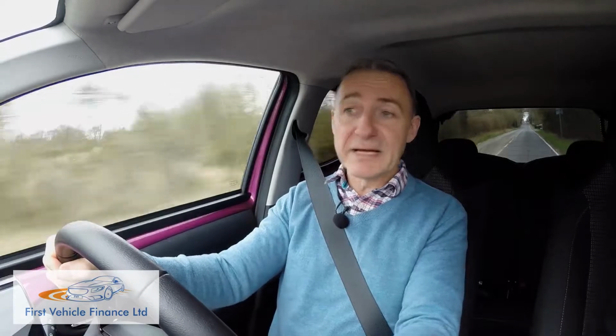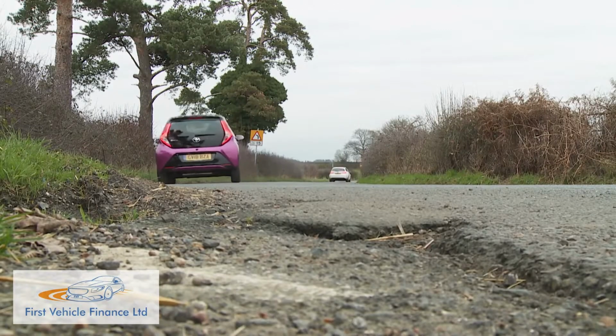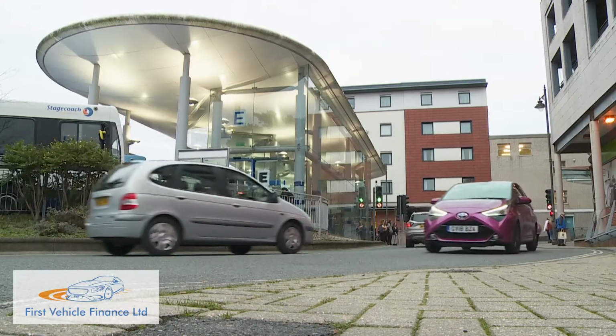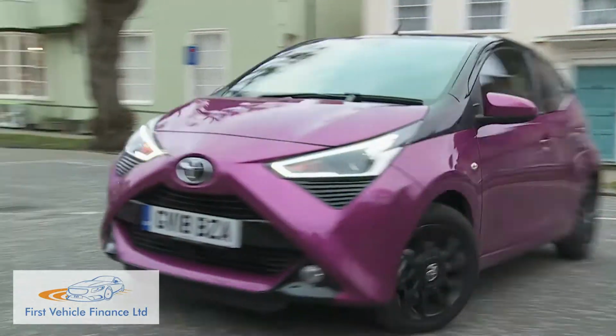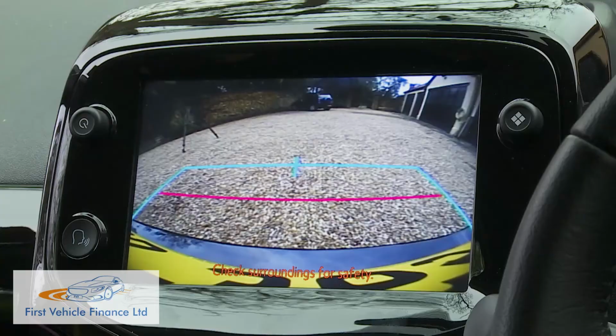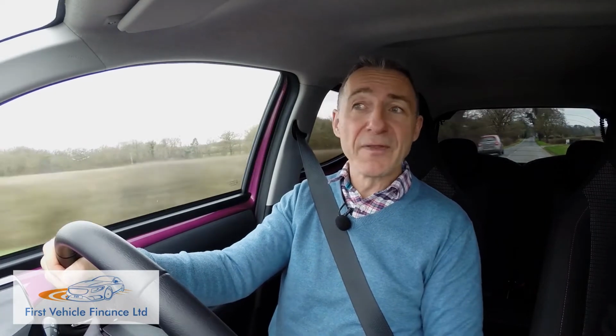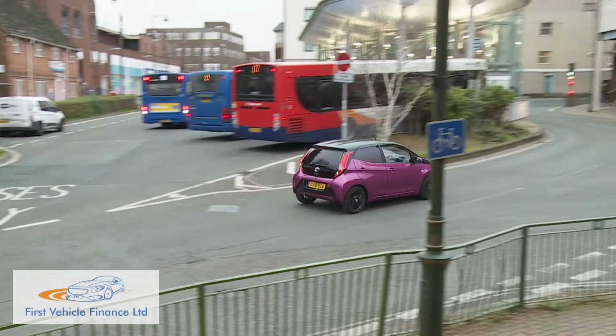On the plus side, that lightweight makes this Aygo feel light and chuckable through the bends, and of course in town it feels right in its comfort zone with light steering, a tight turning circle and great all-round visibility, aided on most models by a standard reversing camera. For extra urban peace of mind, we'd recommend that you pay the small amount extra for the autonomous braking that comes with the Toyota Safety Sense Pack too.